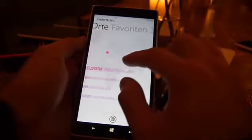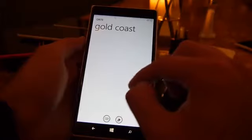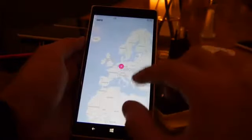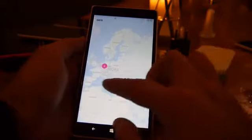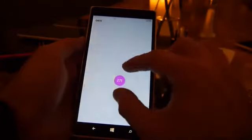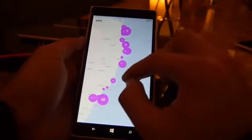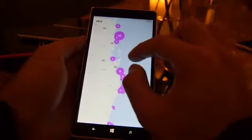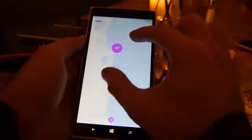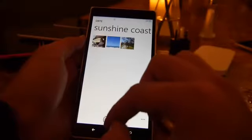So what you can do is just say I want to go to the Gold Coast, and then you have the pictures here, or go back, you can just hit the world button, it goes to the world, it says 6 pictures right there. But let's just check out Australia right here on the bottom, 271 pictures there. You can go a little bit closer, as you can see it spreads out the pics. You can go up here, there's 47 pictures right there. And as you go closer and closer, they also spread out a little bit more.